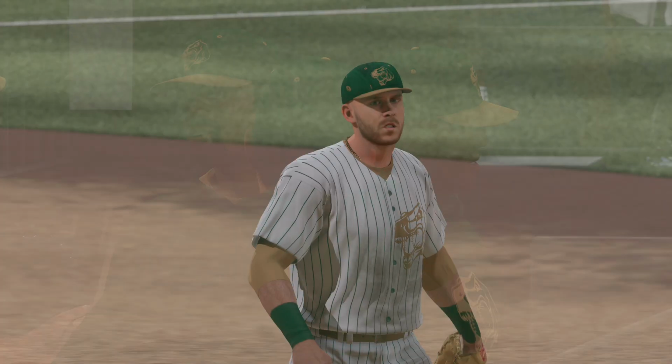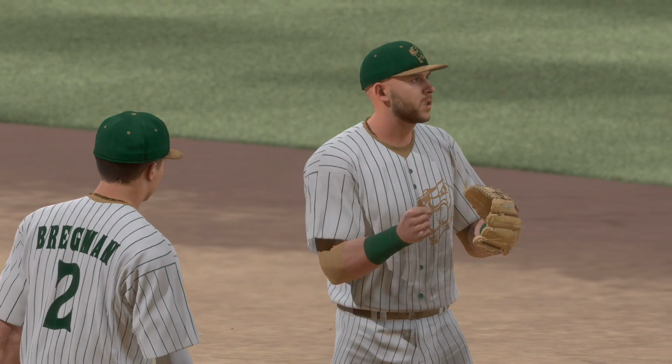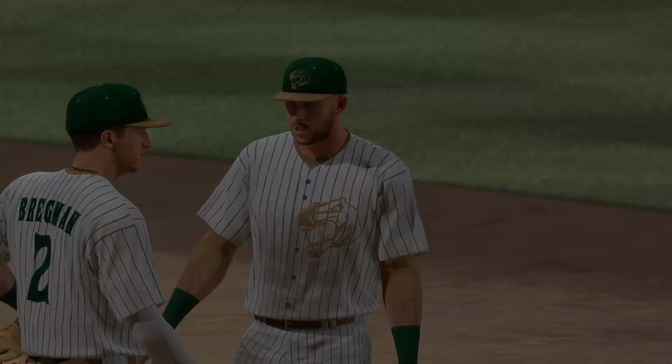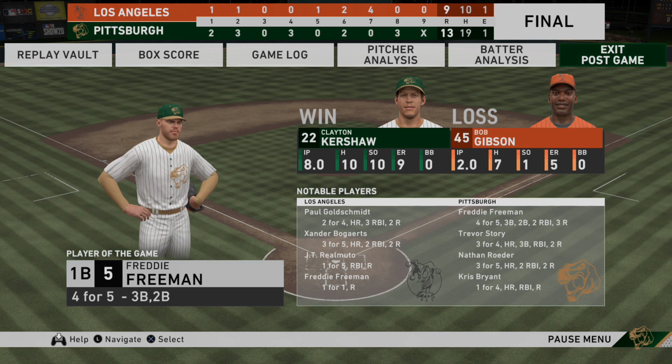Managers pulling the strings, putting their guys in the best possible situations to produce, and produce they did here. That was about as entertaining a game as it gets. 13-9, the final score in this ball game. The Raptors took the lead in the 2nd inning and rode that until the very end. Clayton Kershaw earns the victory on the mound. Bob Gibson only completed 2 innings and is charged with the loss.